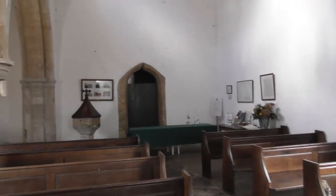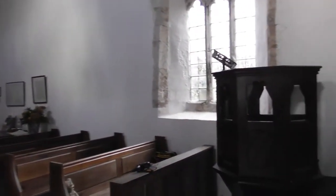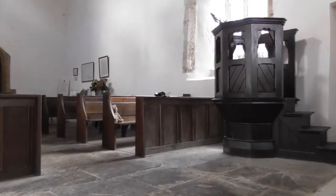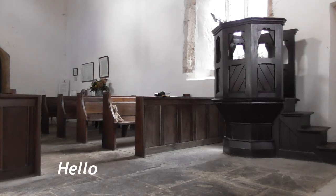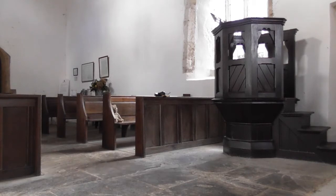Is there anybody in this church who would like to speak to me, please? That's me rustling papers. Are any of the Disney family here? Here we go, we're in PSB 7 in reverse. Whoever kept shouting devil at us in the last church, stop it. Hello? Is there anyone here in this church? Would you like to come and say hello to us, please?